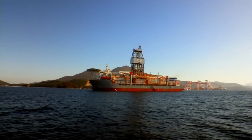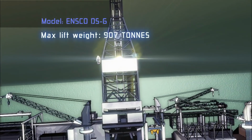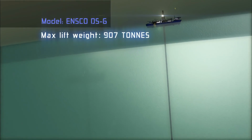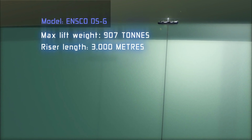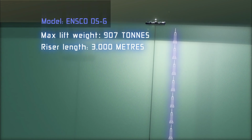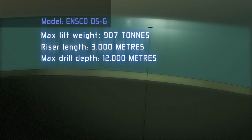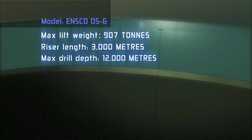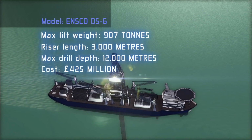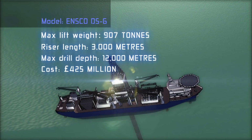ENSCO DS6's vital statistics are off the scale. Her giant hoist can lift close to 1,000 tons. That's the same weight as 15 battle tanks. A 3,000-meter riser pipeline is about the height of 7 Empire State Buildings. Inside, a drill pipe cuts through rock to a depth of 12,000 meters. That's 40,000 feet, the same distance as an airliner flies above the ground. And at 425 million pounds, she'd put a dent in even Roman Abramovich's wallet.